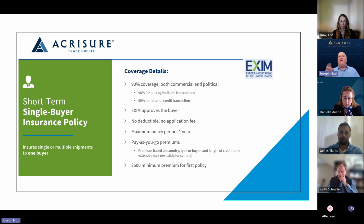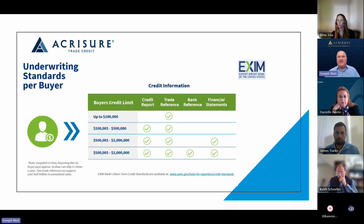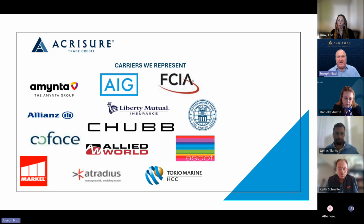And they don't have the limitations by countries that the private carriers do. The private carriers exclude a lot of Africa and exclude Russia. Exim doesn't exclude those countries. So there's something that they will that the others don't. This is where you have a buyer of 100,000, you really need credit reports. That's the easiest and fastest way to do it without getting into too much detail.